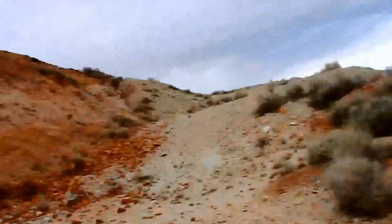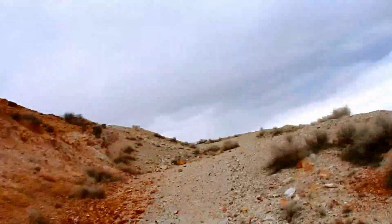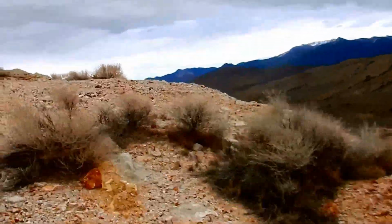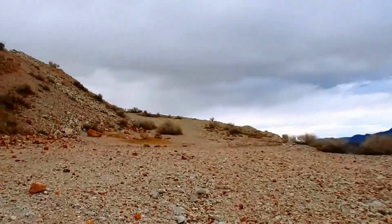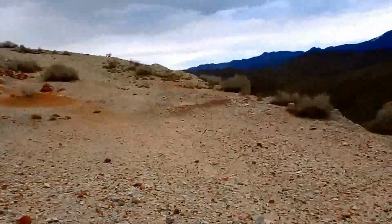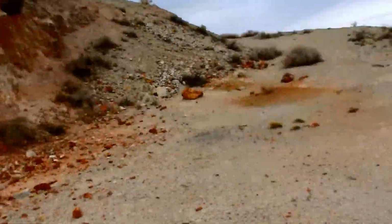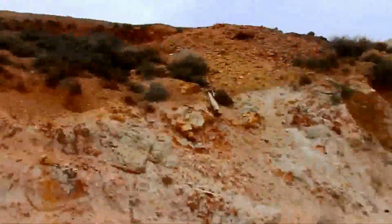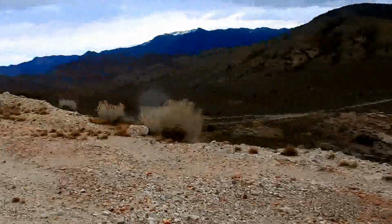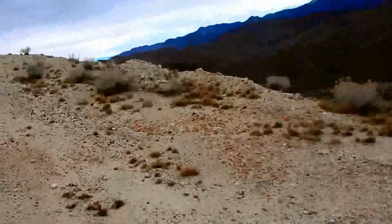It appears that the mine itself continues to go higher and higher. Oh, look at the view. It's an old mining road. There's pylons sticking out. It's obvious that the mine has been shut down. A lot of wood, a lot of metal cans, broken glass.